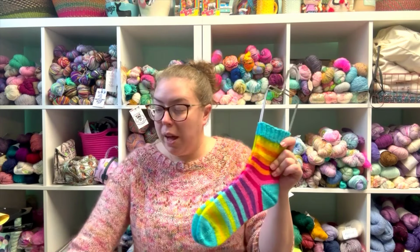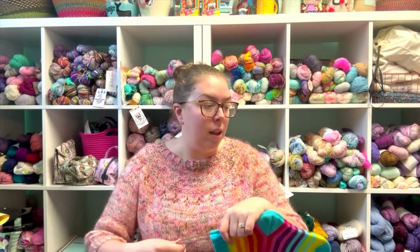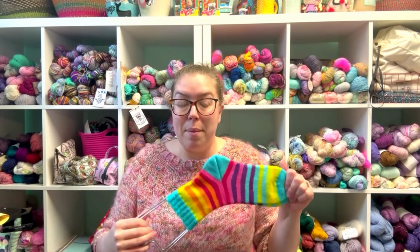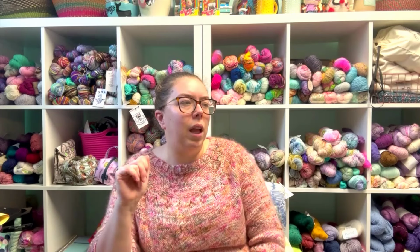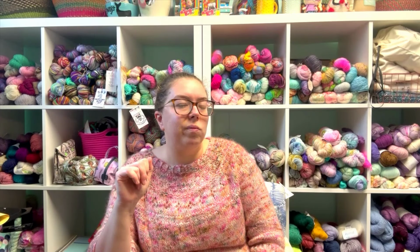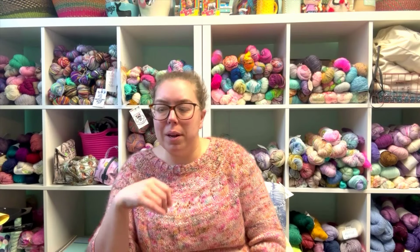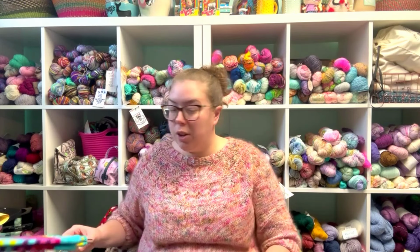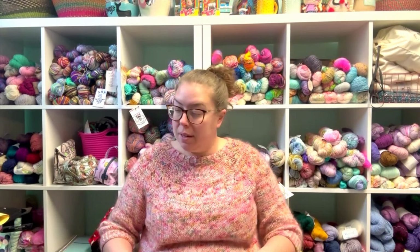So I got 2 pairs of socks out of that skein of yarn, and this is going into my mom's box of socks. And I think that brings her count up to like 5 or 6. I gave her 1 for Mother's Day. I can't remember, but we're getting a good number. Okay, so that is my first finished object.